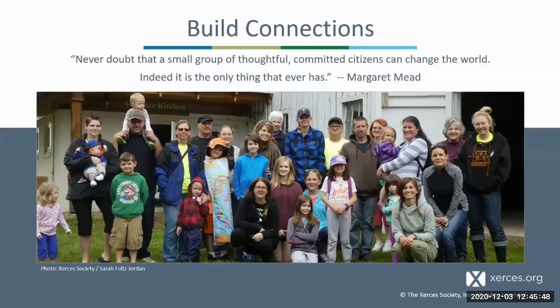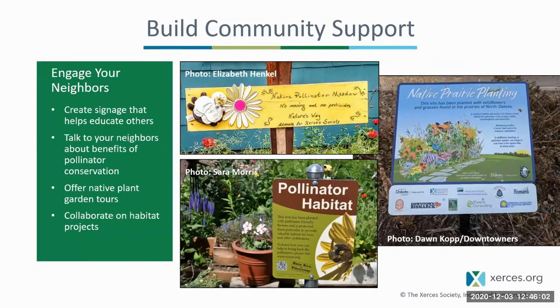And then building connections, I think, is so important. Never doubt that a small group of thoughtful, committed citizens can change the world. Indeed, it is the only thing that ever has. I think that's very true when it comes to building pollinator habitat in our urban areas.